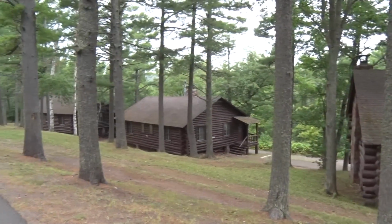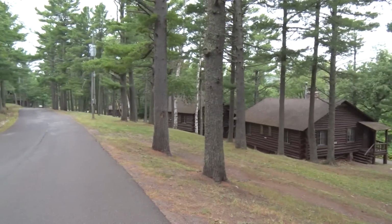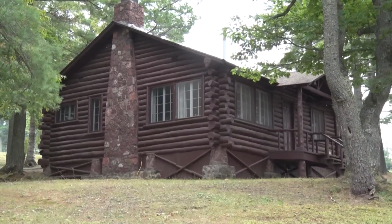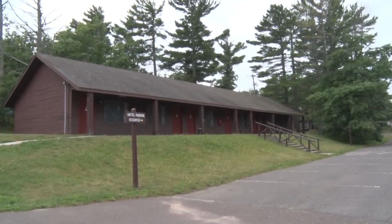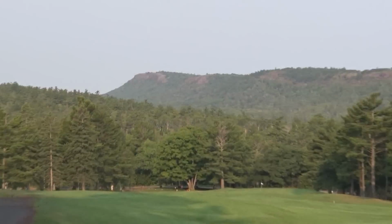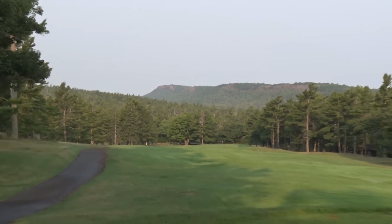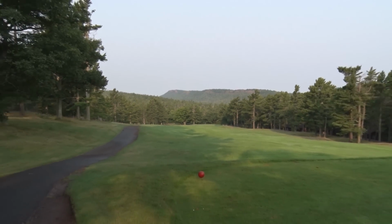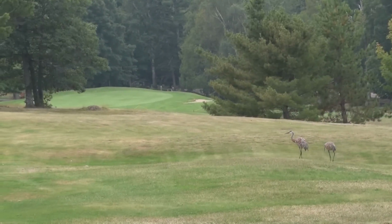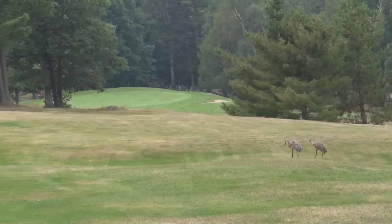Cabins, we have 1, 2, and 3-bedroom cabins. All the cabins have fireplaces. There's no cooking facilities, but they're rustic and they're comfortable. We have motel units also right next to the lodge. We have a 9-hole golf course. It's in great shape. Lots of comments this year. You can do 18, but a lot of guys just like to do 9. It's a little rough, hilly, but everybody loves it.